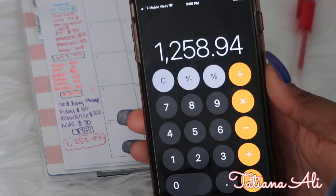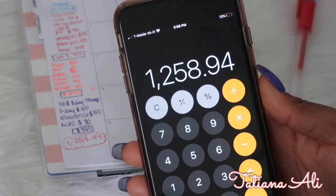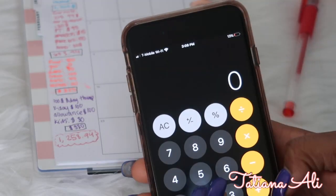Now that we have our alleged amount of money that we're going to spend for the month, I say alleged because like I said, things can happen, things can change, you can save more, you can spend more. Just really depends month to month. So I'm going to go ahead and clear that out.